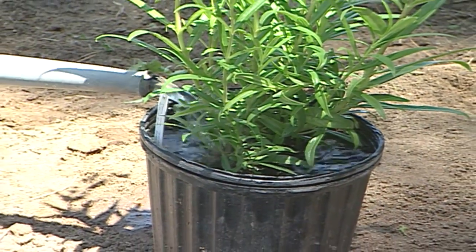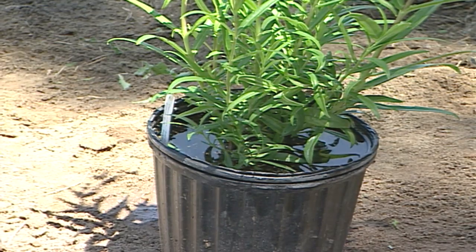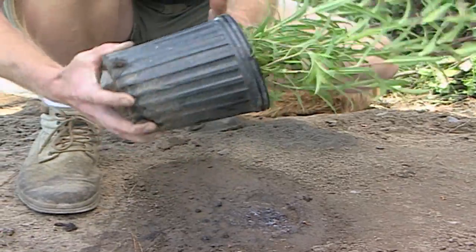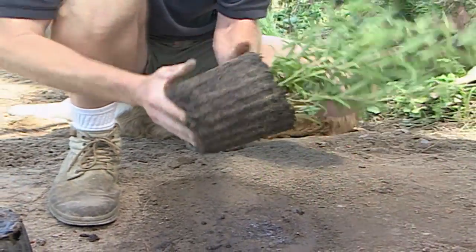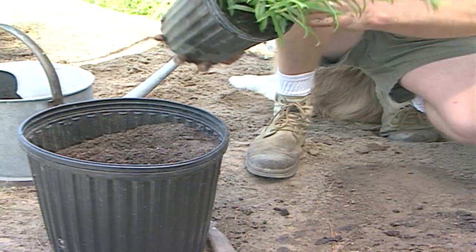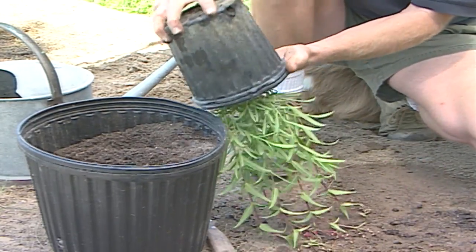If you sense that the soil in the pot is dry, give the plant a light watering and wait for a few minutes. This helps to hold the soil together when you remove the plant. Turning the pot sideways, slip the plant carefully out of the pot, retaining as much of the soil as possible. If the plant resists, turn the pot upside down and gently tap the rim of the pot on a nearby hard surface to jog the plant out.